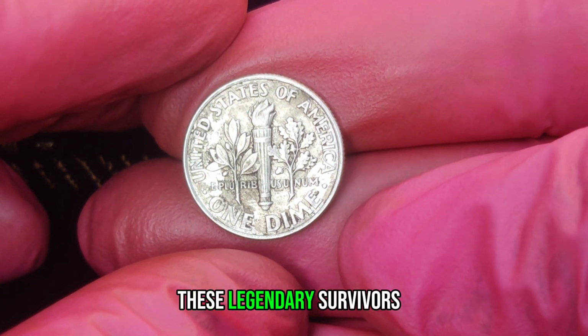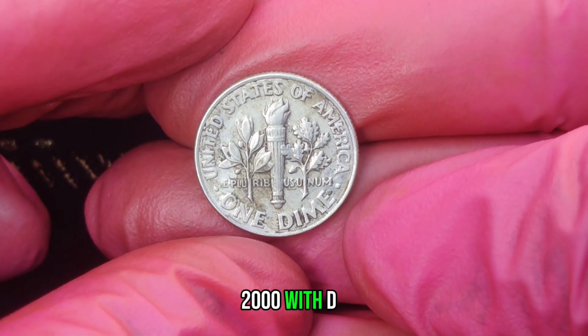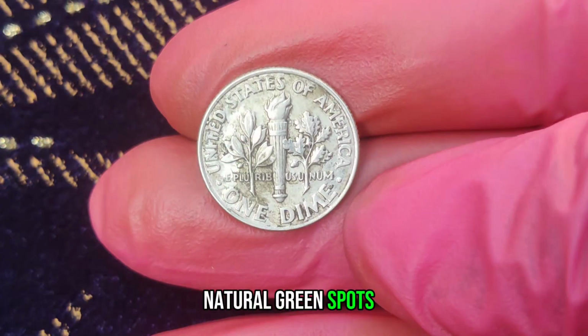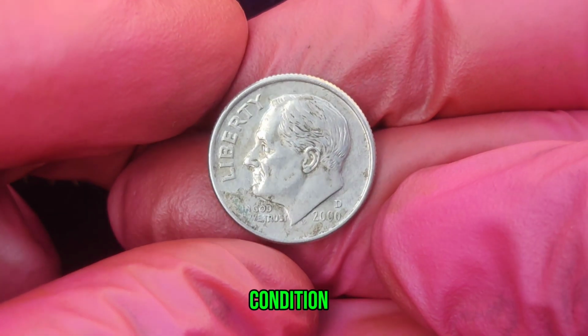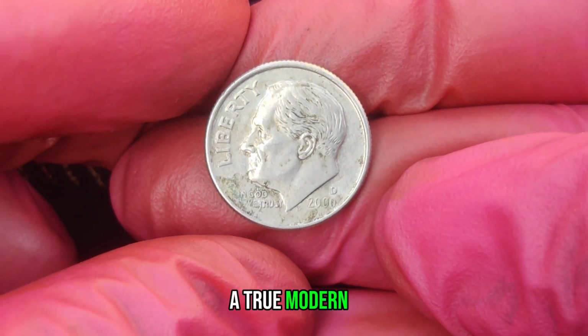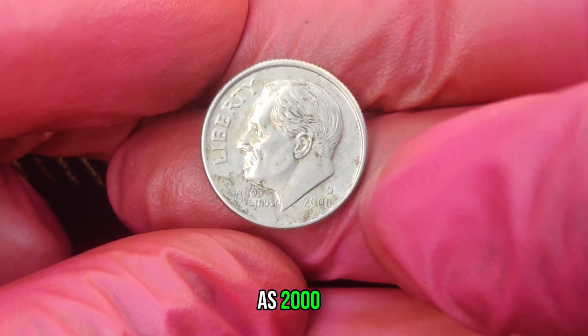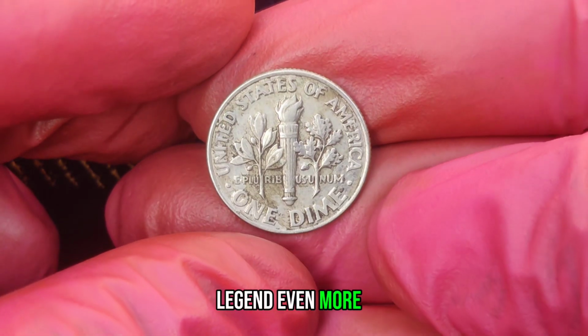And one of these legendary survivors is the year 2000 with D Roosevelt dime, with its breathtaking silver shine and natural green spots, preserved in fine condition. This coin is a true modern mystery, the kind of treasure no one expects from a year as recent as 2000, which makes its legend even more powerful.